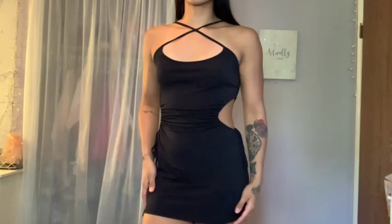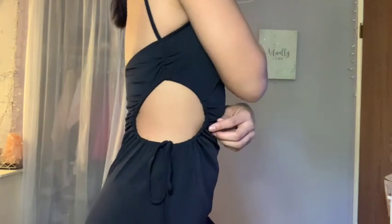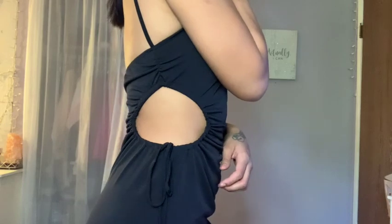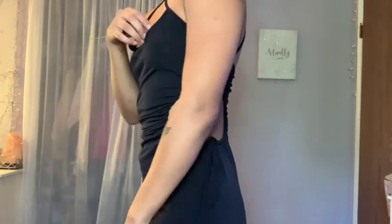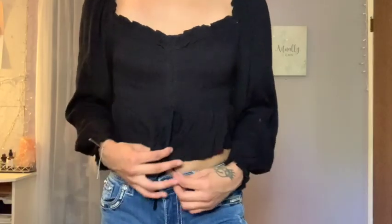Okay, next is this black dress that I have. I have it crossed up top, as you can see, and you can adjust the sides to however big or small you want the opening to be. And then in the next clip right here, you guys can see I switched it up at top. You can wear it two different ways.